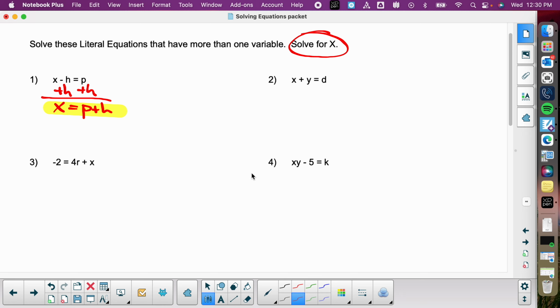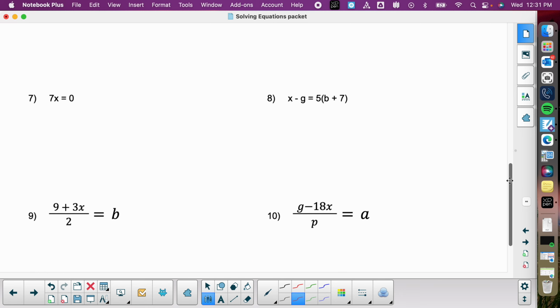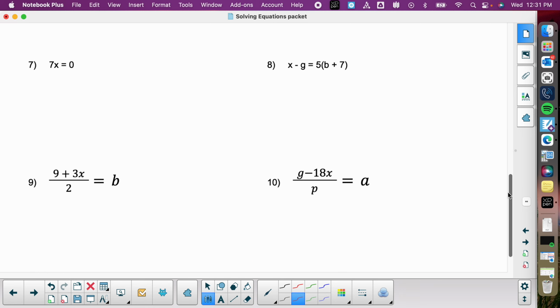I think the next one I was doing was 8. It wasn't 4. I think 8 was the next one. After 8, do 9. So I just thought it would be better to go right to the very difficult ones, because if you can do those, then the rest of them should be okay.